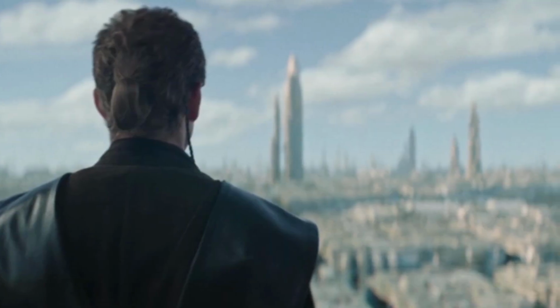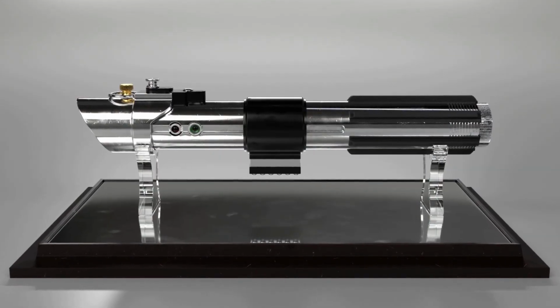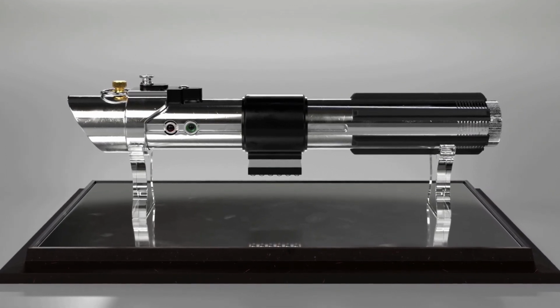Speaking of Anakin's lightsaber, next up we have Anakin's lightsaber from episode 2. This is not a hilt we see very often, but it's such a nice hilt in my opinion.